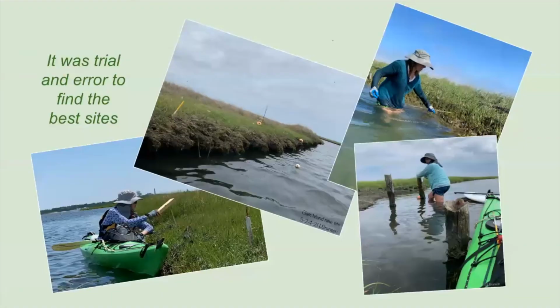Next slide. Well, first of all, it's been quite a chore, and I think I drove Lynn a little crazy, repeatedly changing our sites. Yes, you did. The siltation changed, the currents changed, we lost sedge in certain areas, but we did finally, by the end of this past summer, feel our sites are easy to manage and in very good locations. Next slide, please.